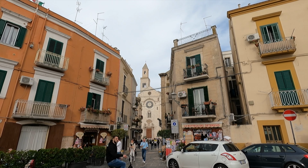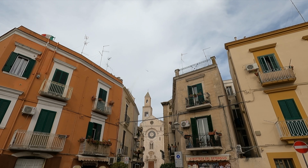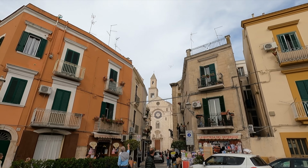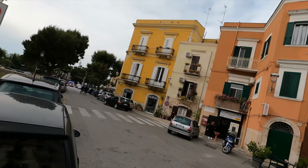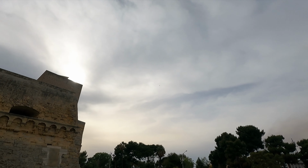Now that we've seen the castle, let's walk on to Bari Vecchio, Old Bari. Wow. Well, okay, I wasn't expecting the air show while I was getting shots of old Bari today. All right, so since we're getting an air show today, let's walk out here where it's a little more open and see if we can see some more of this.